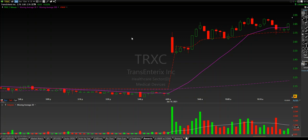Now, one of the things that I'm always looking for is this gap and go pattern. This is a 2-minute chart. So at a glance, this was something that I wasn't terribly interested in, because what I like to see is action like this right out of the gate. So I like to see things gap, put in a nice high, then pull back and maybe hold a VWAP and bounce. That's what I like to see. I'll see a nice clean setup like that, maybe half of the time.